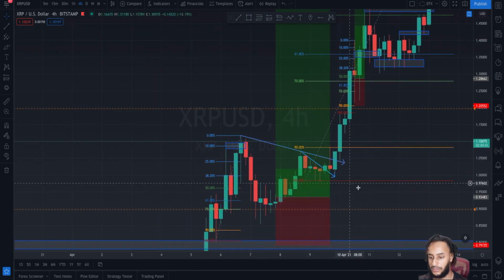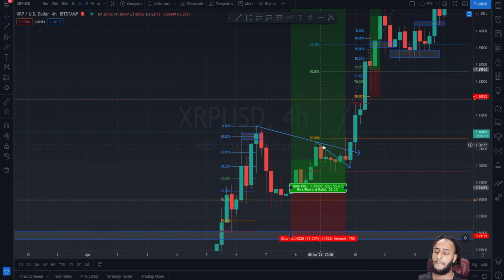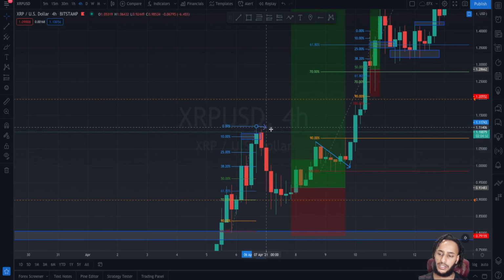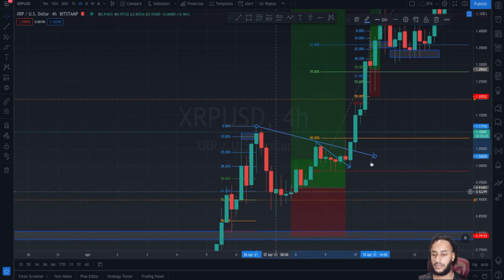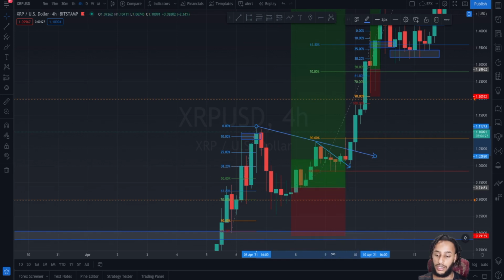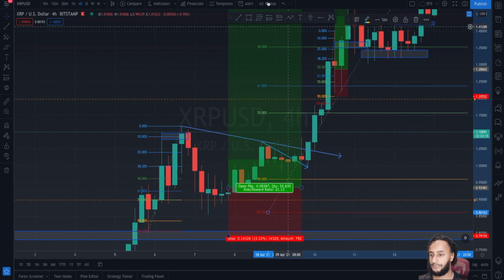Up here, I was looking for it. This is when I was thinking about closing this, because I said, if it doesn't go above the past resistance and crack above it, then I'm probably just going to get out with my quick profit. But it showed me all these candles again. These are 4 hour candles, so rejection to the downside again. So I just let it run.